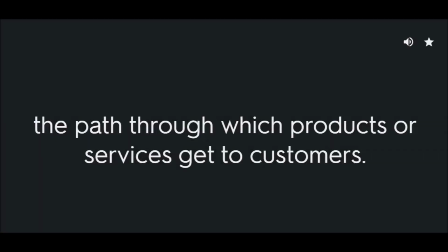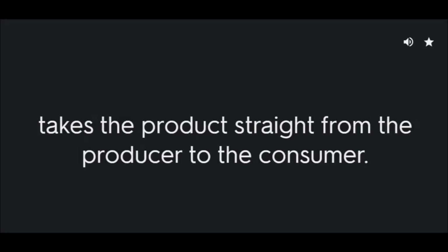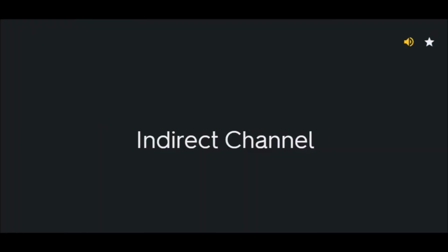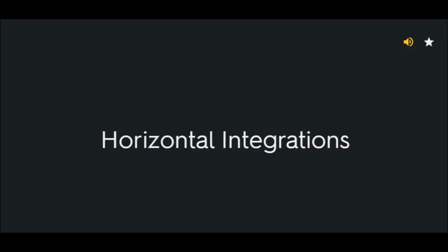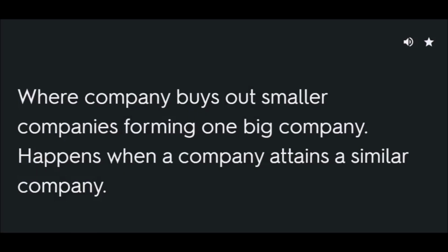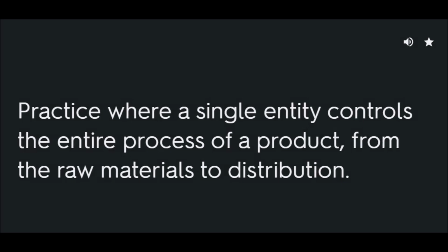Distribution channels: the path through which products or services get to customers. Direct channel: takes the product straight from the producer to the consumer. Indirect channel: takes it through non-affiliated retailers, wholesalers, or other parties. Horizontal integration: where a company buys out smaller companies forming one big company, happens when a company attains a similar company. Vertical integration: practice where a single entity controls the entire process of a product, from the raw materials to distribution.